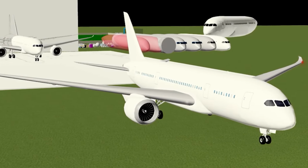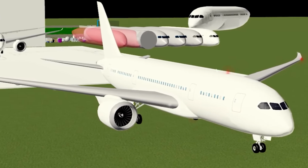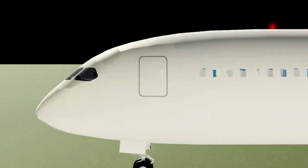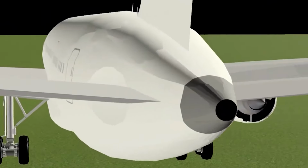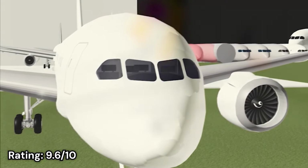Next, the new exterior. It's definitely improved and looks much closer to the real thing now. The body shape is more streamlined and smooth. And you cannot forget the extra details on the landing gear and APU. Oh, the cockpit windows are finally accurate.